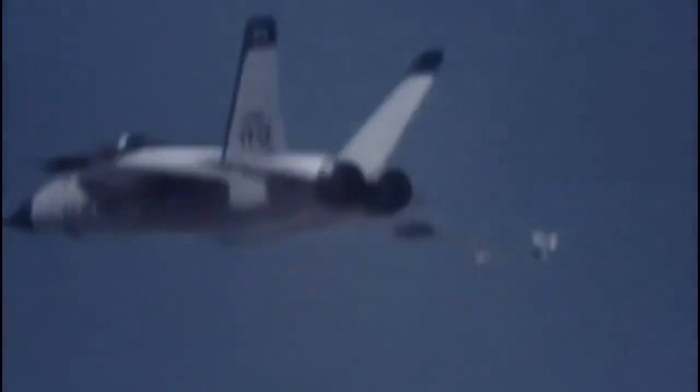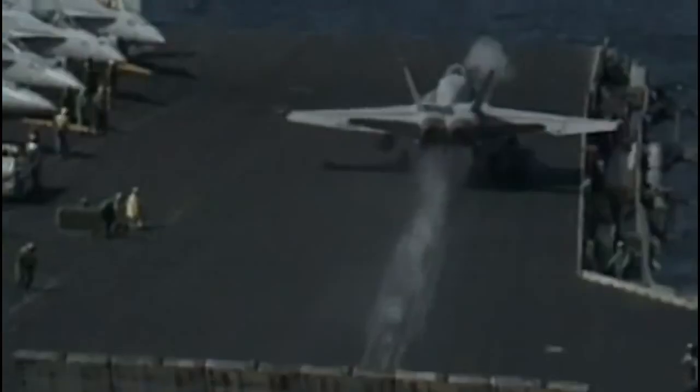But Northrop's design is not scrapped forever. The YF-17 would eventually evolve into the F/A-18 Hornet. The Hornet is an all-weather, carrier-capable, multi-role fighter jet designed to attack both ground and air targets.